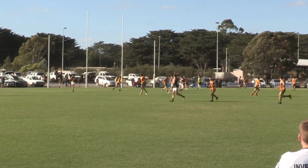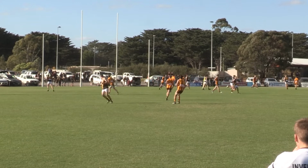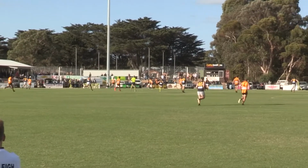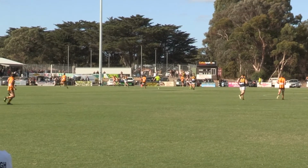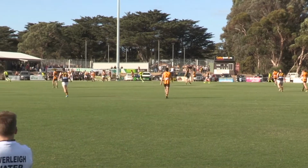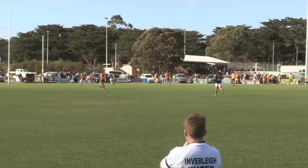Bannockburn 3-3-21, Commonwealth Hotel's second quarter scoreboard. A minute and a half played. BJ Harding with the ball, goes far side of the ground. Kick, not too sure what he's going for. Got the handball away, or half a handball. The umpire says it was a throw. Picked up, advantage now being paid, and they run towards goal.